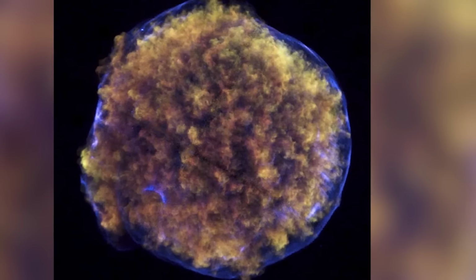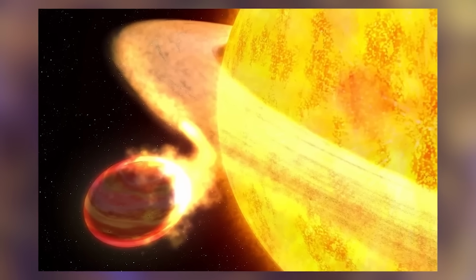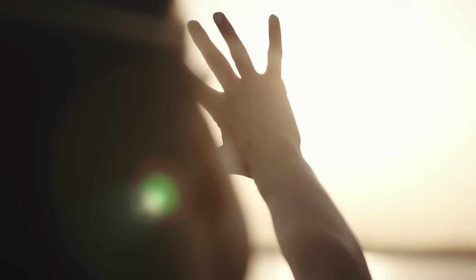Next on the list we have an image captured of Tycho the zombie star. What is a zombie star, you ask? Well, it's a star that died in a fire explosion and then came back to life by sucking the matter out of other stars. Totally unrelated side note, our sun is a star.